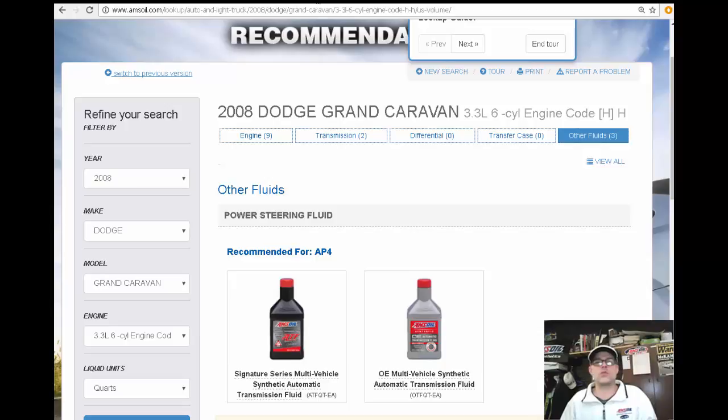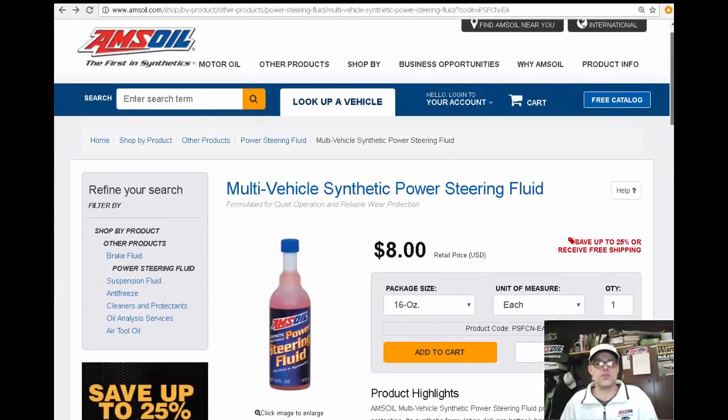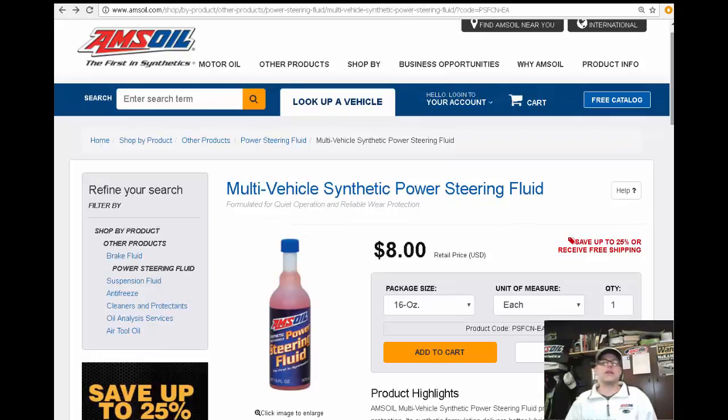But they're not interchangeable because of the types of seals that are used. Service life: change your vehicle power steering fluid at the original equipment manufacturer recommendation. So that's very important. But again, just by extracting what you can get out of the reservoir is usually enough.